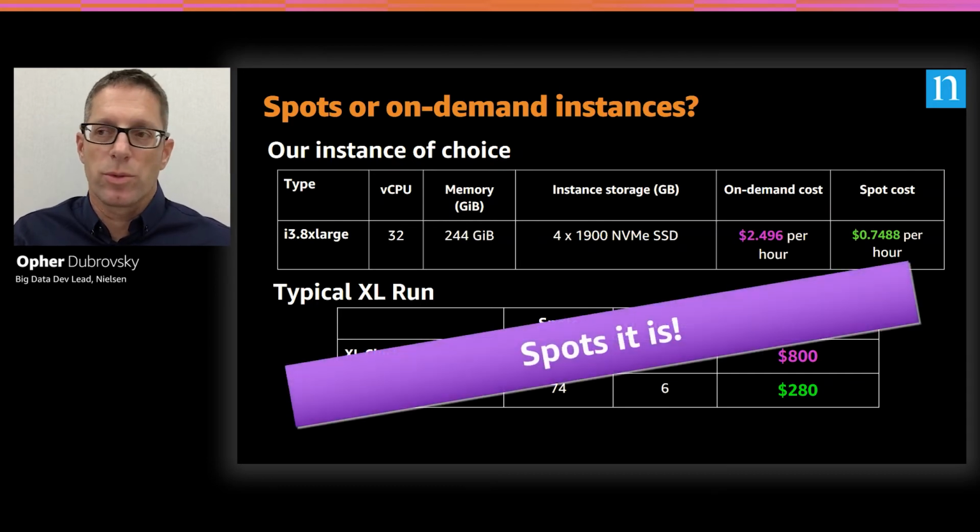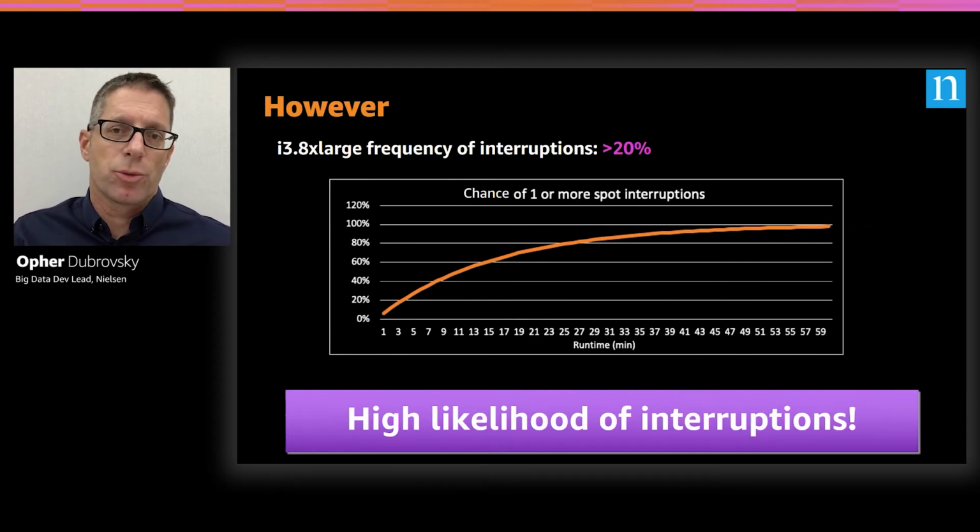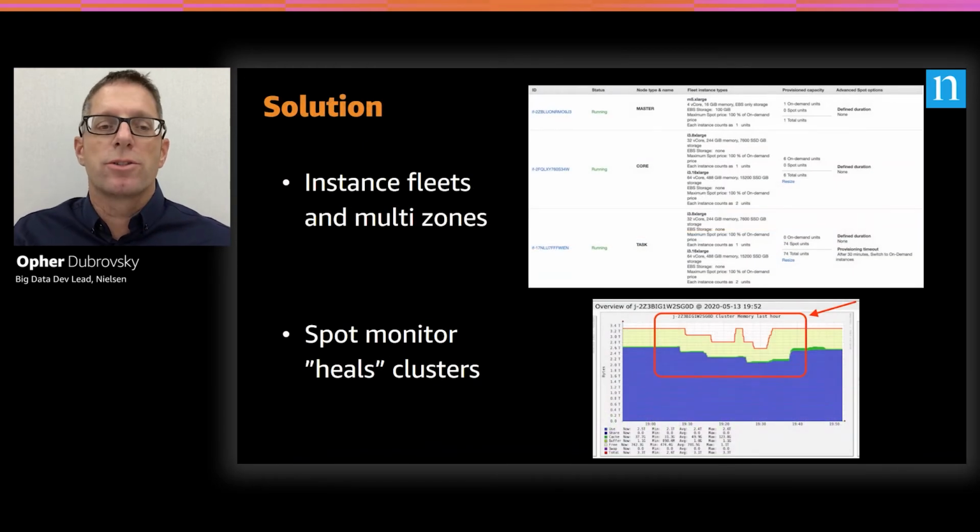We really want to use spots. However, when you look at the frequency of interruptions for this type of instance, it's over 20%. So that means if you select a large cluster and try to start it, you might not get the instance you need. And if it runs for a long time, there's a high likelihood of losing those spots and actually losing your whole job, which obviously is not a good idea. So our solution is twofold.